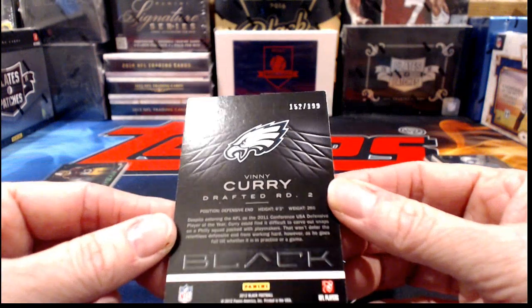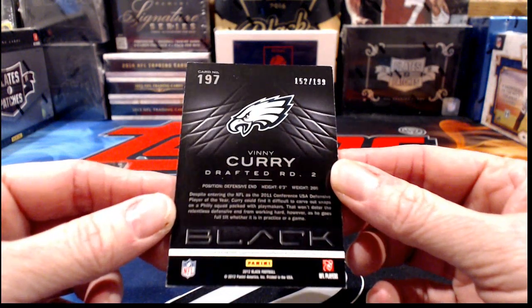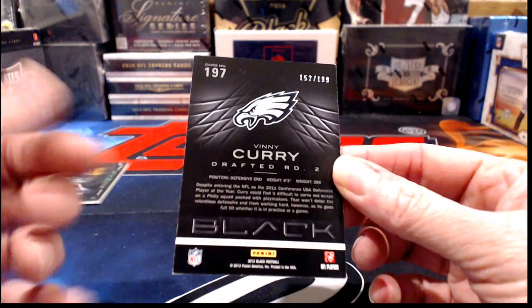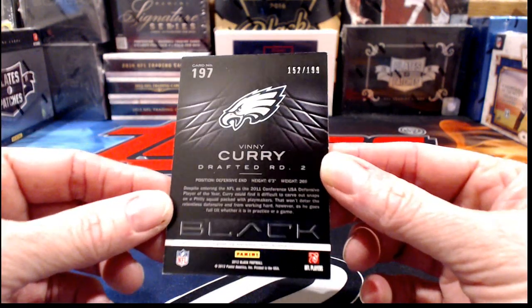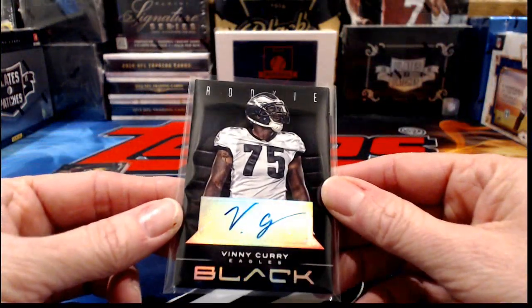Next up, the Eagles with Vinny Curry, numbered to 299. No, to 199. Sorry, had it right the first time. And once again, all four of the corners have all kinds of little chipping and wear and whatnot, on the back especially. So there's your Vinny Curry.